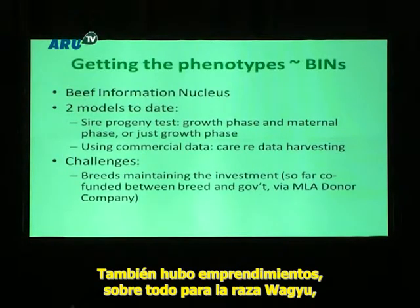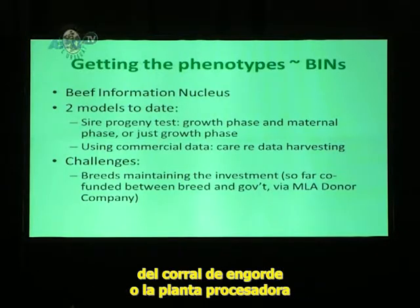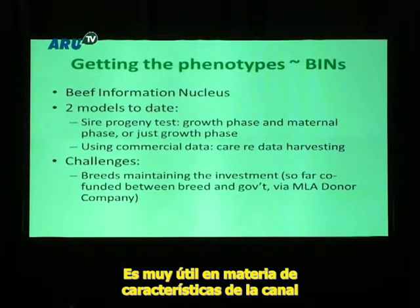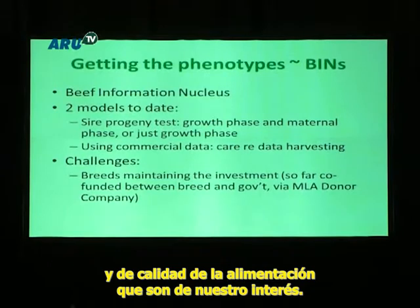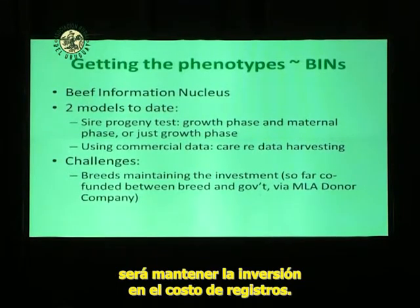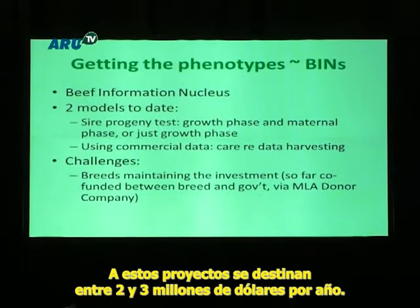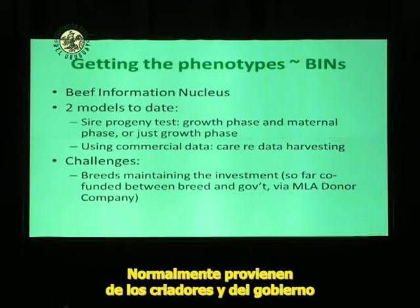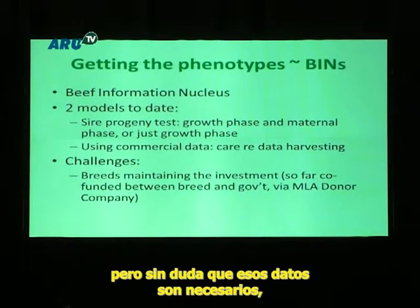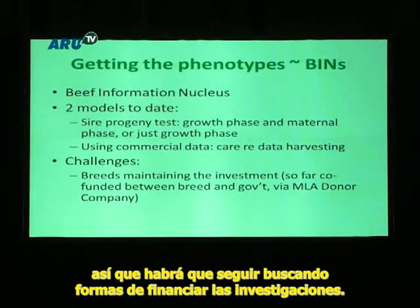There's also been some work, particularly in the Wagyu breed, of simply using commercial data straight from the feedlot and the processing plant and genotyping those animals, much as Donna's described a few minutes ago. That's been particularly useful for carcass traits and some of the eating quality traits that we're interested in. The big challenge around this area, I think in the long term, is going to be simply maintaining the investment in that recording cost. There's $2 to $3 million a year going into these projects at the moment, so far usually a mixture between the breed and the government. Whether that will be able to continue, we don't really know, but there is no question you've got to have that data, and so we've got to continue to work on finding ways to fund that research.